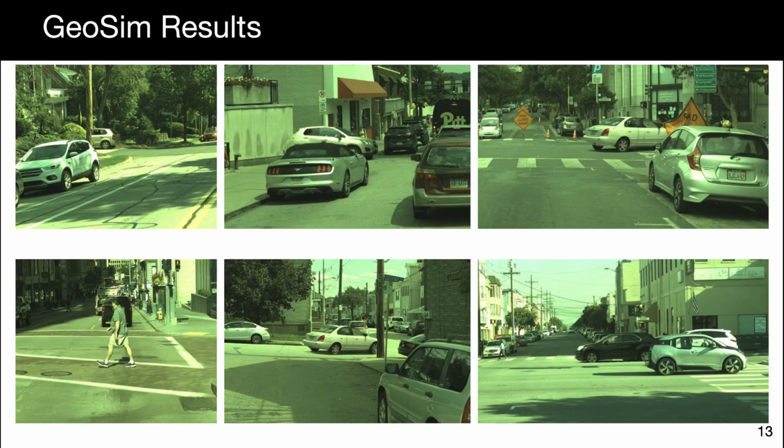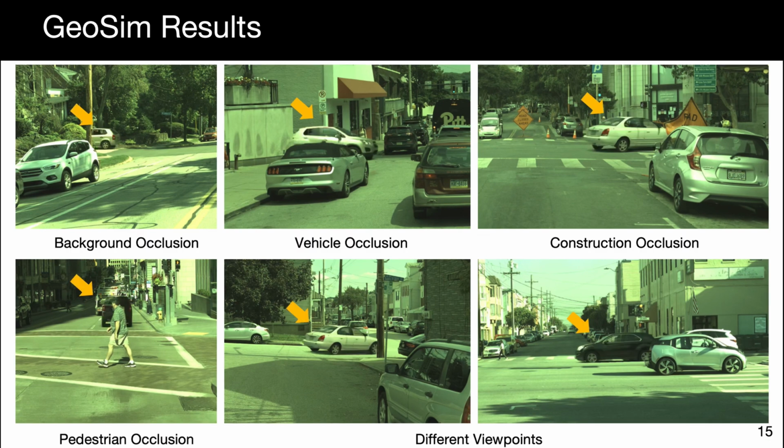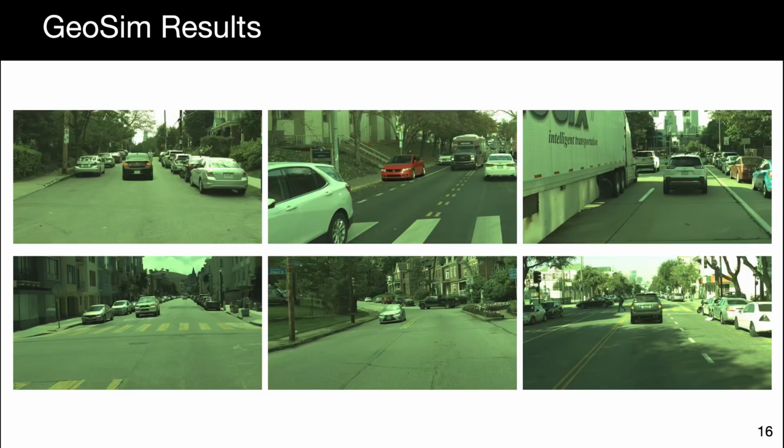Here are some additional qualitative examples. Can you determine which vehicles are simulated? Geosim can generate vehicles at diverse viewpoints, while also handling occlusion from static background and construction, other vehicles, and even pedestrians. Here's another set of examples. It's difficult to tell at first glance which cars are simulated.